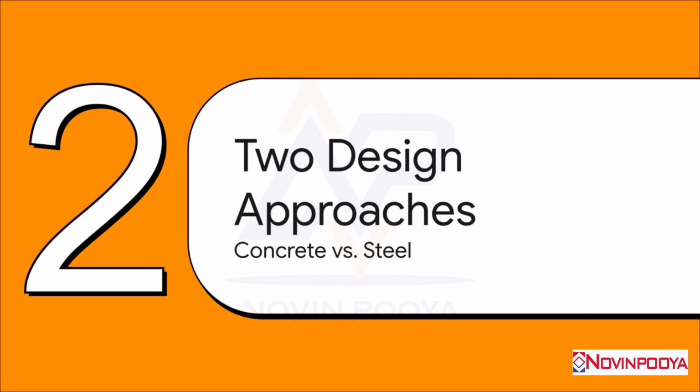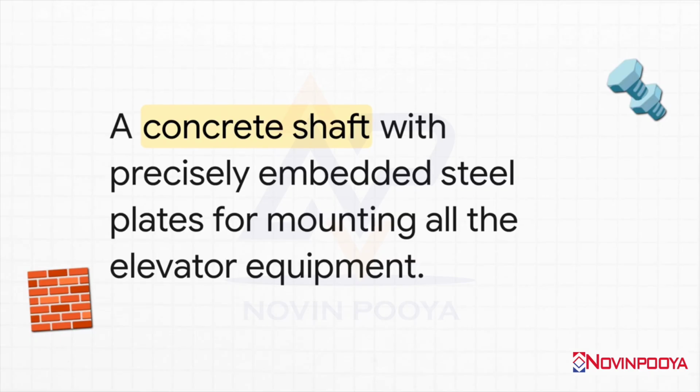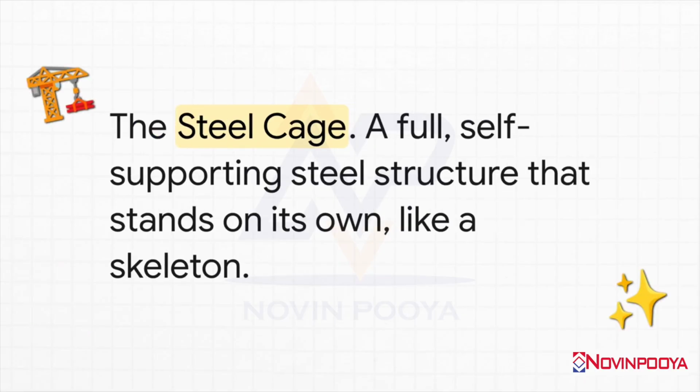Well, they generally start with one of two main design philosophies. First, you've got the traditional approach, which you could call the concrete fortress. This is where the elevator shaft is actually formed with reinforced concrete walls, right as part of the building's main structure. It's unbelievably strong, but the real magic is what's inside. The second approach is what you can think of as the steel cage. This is a full, self-supporting steel framework that's built either inside the building or even on its facade. It's like a complete, independent skeleton for the elevator.